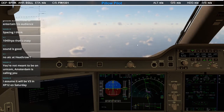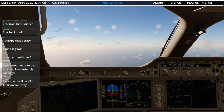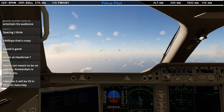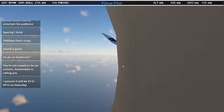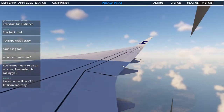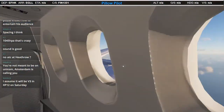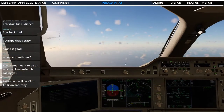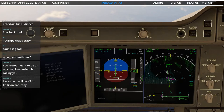Tell you what I would like to see implemented. I'd love to see the HUD be able to be used. That'd be great fun. I get it's tricky, but if the default Zibo 737 can do it, I'm sure Flight Factor's payware A350 can do it. So I think it can probably be done.